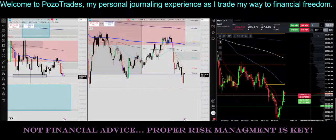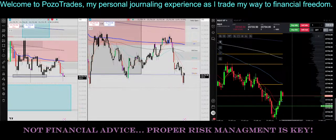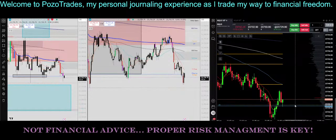I want to try something. I'm going to try buying one in this gap and see what happens. Let's see if I get filled or not. Ooh, that almost looks too strong, huh? Are they really going to? Oh, they hit it. Okay, yeah, I'm in. There, now we're in. We're in on the gap.